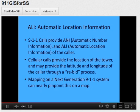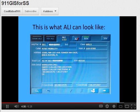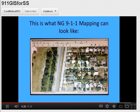The mapping systems in next generation 911 can nearly pinpoint the caller on a map. This is an example of a next generation ALI screen. You can see at the bottom the X and Y coordinates, or the caller's latitude and longitude. On NG, or next generation 911 mapping, actual Google Maps are used to help identify the location of the caller. The only thing that will make this system even better is if it could display live video, which is actually technologically possible in many existing cities.